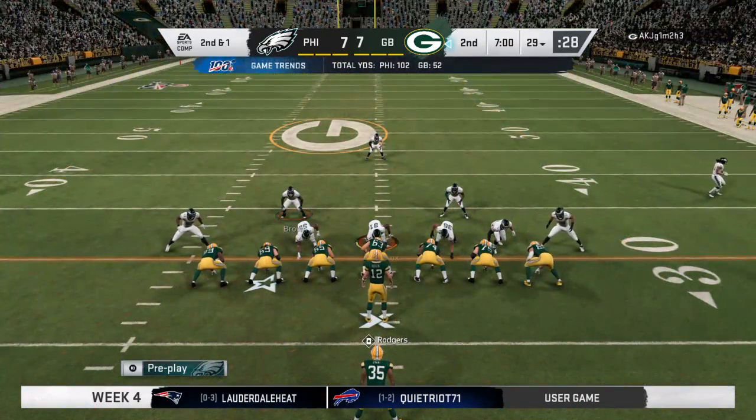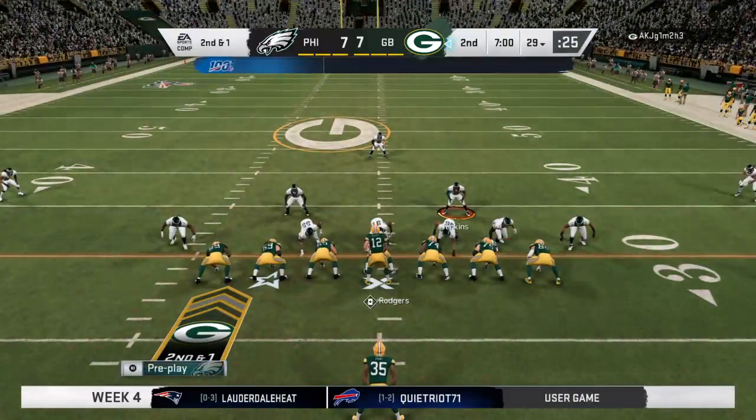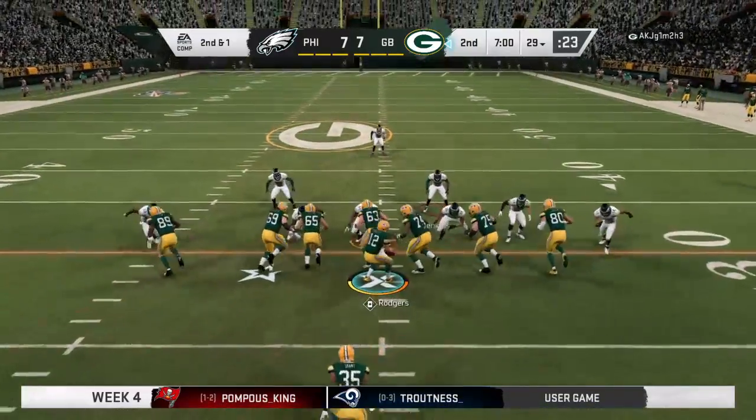Up at the 29 now, they'll head to the line. 2nd and a yard. Let's get off the field, D.